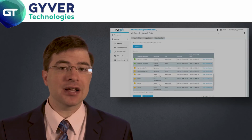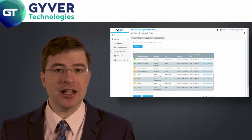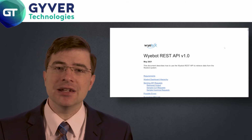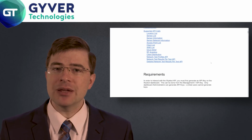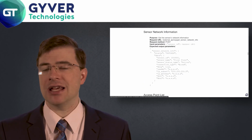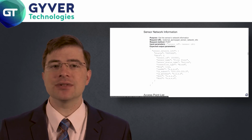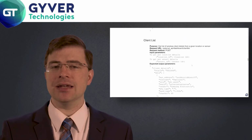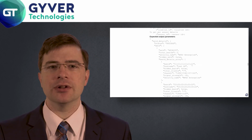Now, for us here at Gyver, the API available using Wyebot is especially powerful. Easily integrated within a NOC, pretty much anything you can get through the web interface, you can get through an API call. This allows highly customized processes to kick off automatically as events happen in real time.